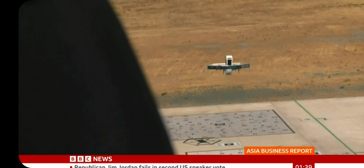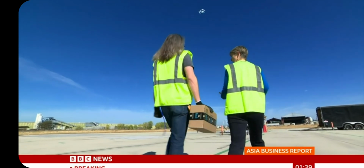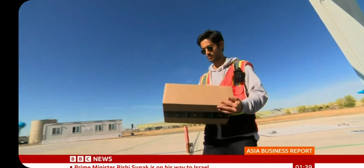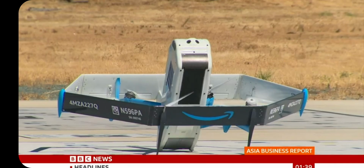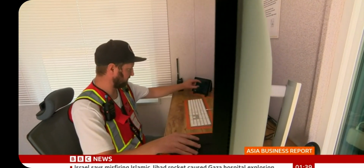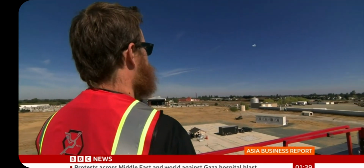So how does it work? So now the exciting bit. We're the first to see behind the scenes at Amazon's launch facility. Here's a parcel going out. It can't be bigger than a shoebox, nor weigh more than 5 pounds. The drone can reach customers up to 3.5 miles away. The rules are strict. Each flight is monitored and there's a human eye keeping tabs on it too.